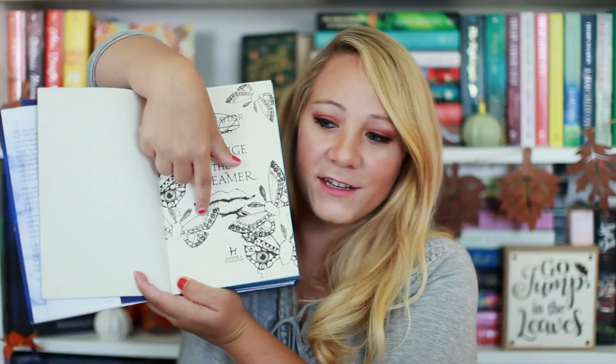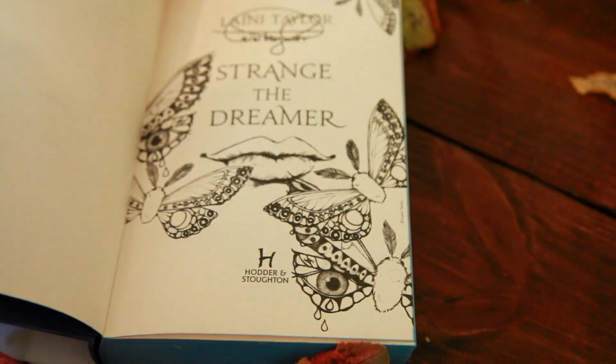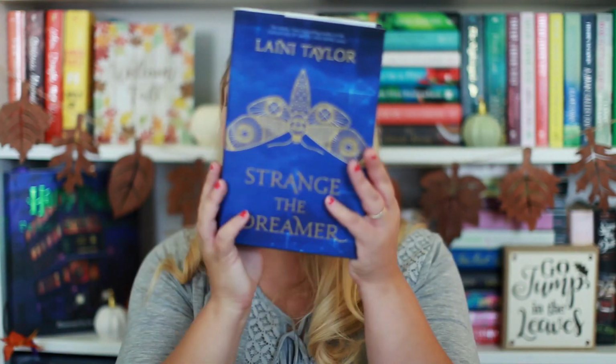And even on the inside you have these beautiful pictures of butterflies and illustrations. It's just a beautiful book and I can't get over staring at it. I just love the blueness of it and how it goes well with the gold. It's stunning, hands down. We all know.